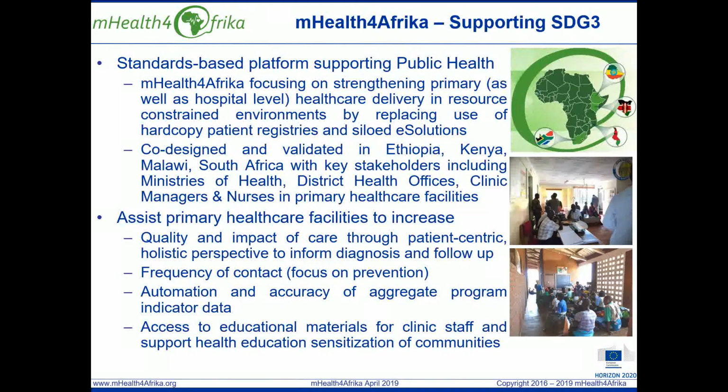mHealth4Afrika aims to assist healthcare facilities to increase the quality and impact of care by strengthening the capacity of healthcare professionals to diagnose and treat patients. It makes it easy to both capture comprehensive histories and current medical conditions, as well as identify trends or risks based on previous visits to support continuity of care and follow-up. mHealth4Afrika supports a prevention-focused healthcare strategy by focusing on leveraging appropriate technology to strengthen community trust in healthcare delivery, to encourage greater frequency of contact around all healthcare needs.